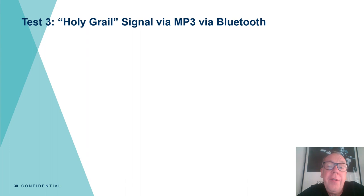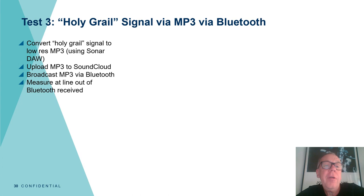So enough of these measurements in the analog domain and turntables. Let's go digital. Let's take the Holy Grail signal we started with, the digital one, and convert it to an MP3, send it up to the cloud, and send it from my phone to a Bluetooth receiver and measure at the output of that Bluetooth receiver. So the Holy Grail converted to a low-res MP3. To do that, I used a Sonar digital audio workstation. I uploaded that to SoundCloud, I broadcast that MP3 via Bluetooth, and I measured at the line out of the Bluetooth receiver.